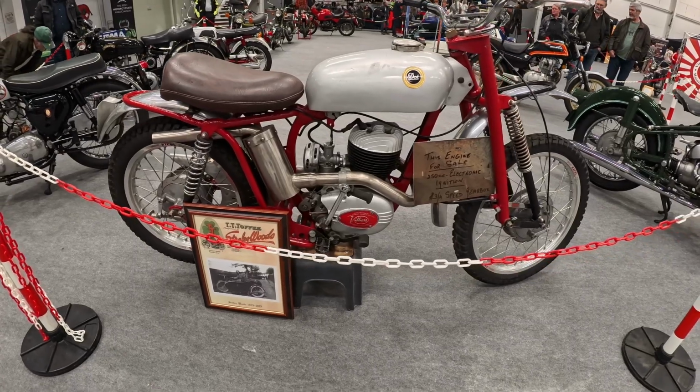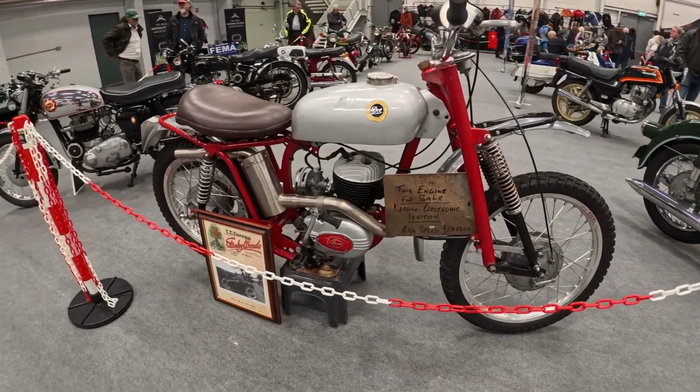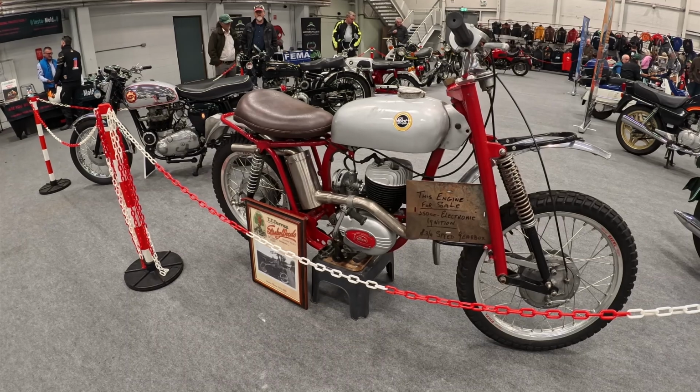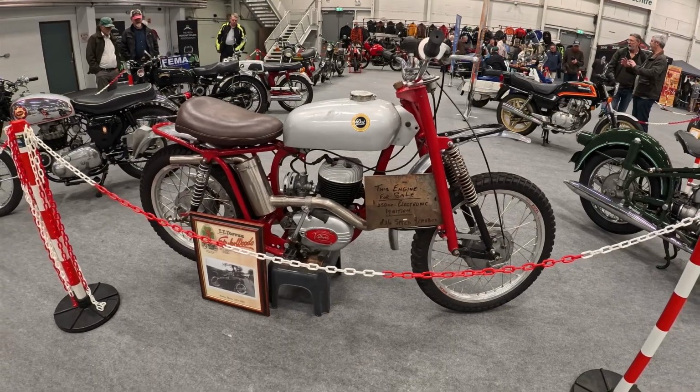This one is running a Villiers engine with electronic ignition. Always a welcome upgrade. Love the front suspension setup too. It's got a real vintage charm with a touch of mad scientist.